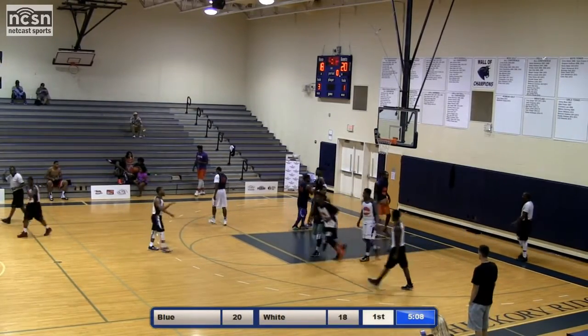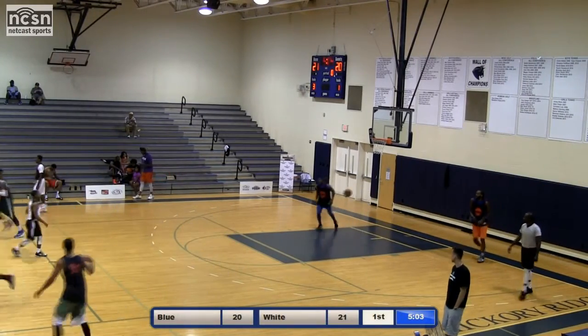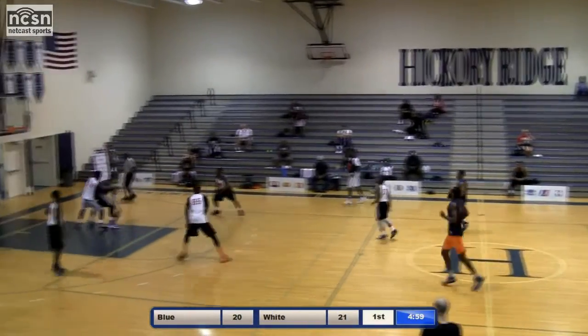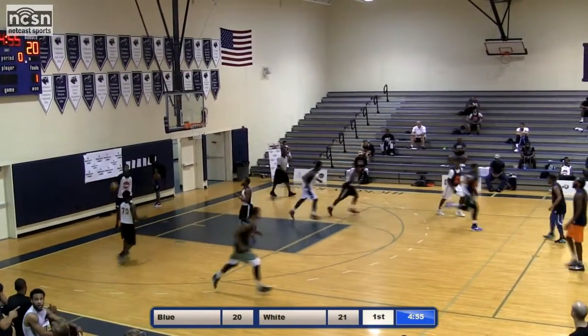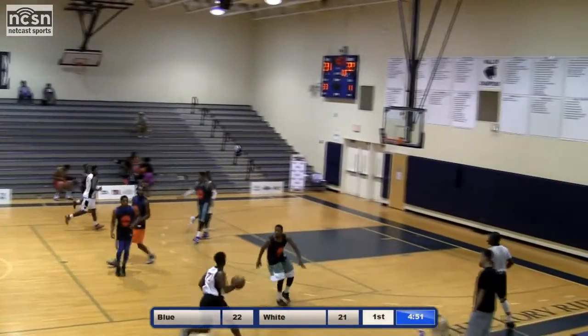Oh, nice finish. That's got to be an and one. And that's what they give him. So that puts his team back up by one. White now up by one. Both teams finding scoring relatively easy here in the last few minutes.